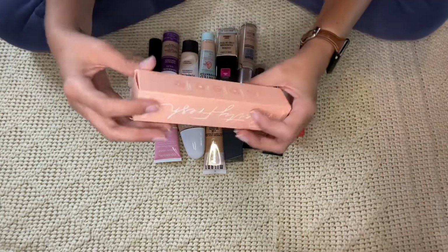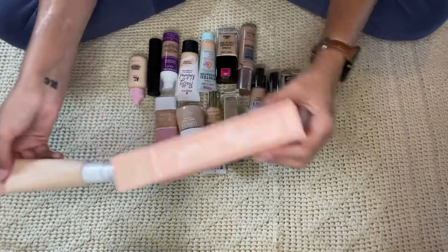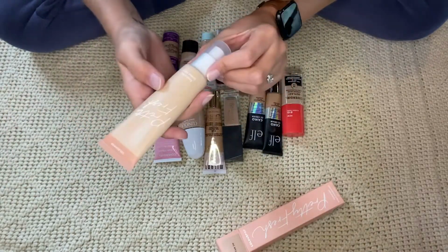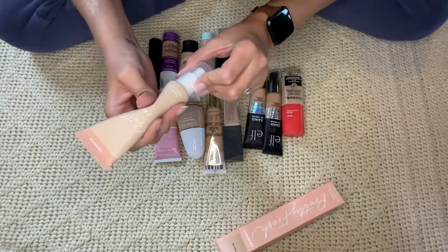Okay, this is another one that I'm shocked that I did not like. This is the ColourPop Pretty Fresh Hyaluronic Tinted Moisturizer, and mine's in the shade Fair 3W. This was a good shade match. I went to Ulta and someone helped me shade match it.